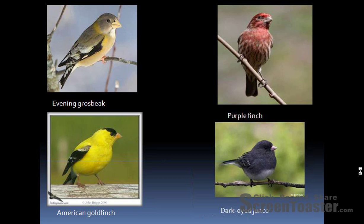We have the evening grosbeak and the purple finch up here. We have the American goldfinch, another one of my favorites. The dark-eyed junco, which likes the cold climate and puffs its down feathers up to stay warm.